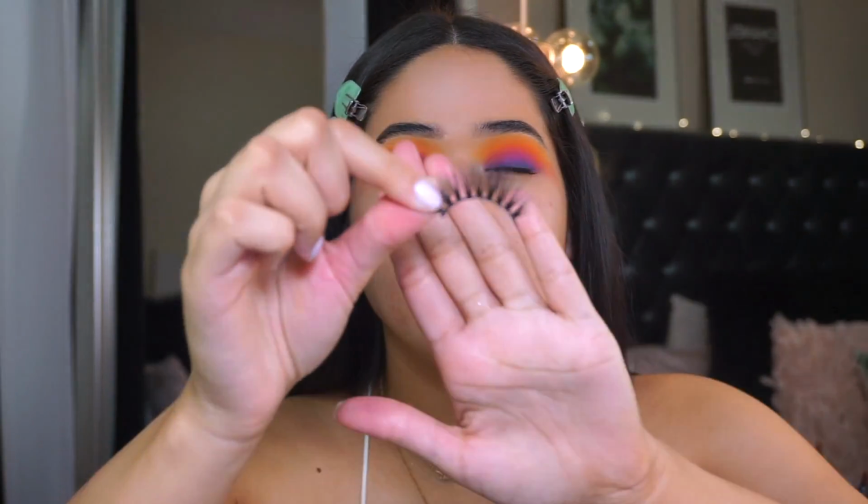I love me some drama. These are cruelty free and they are really pretty. They're wispy, they're everything I like. So I'm gonna go ahead and put them on. Yesterday they kind of looked weird on me. I do not know why.